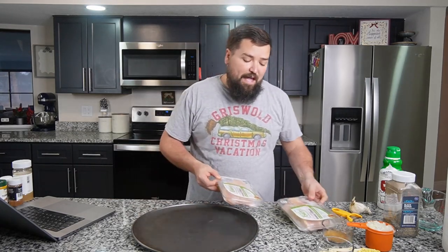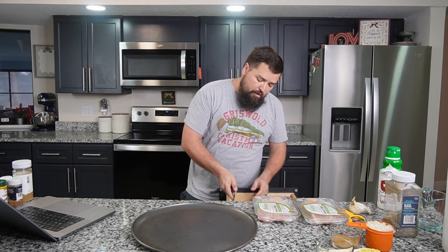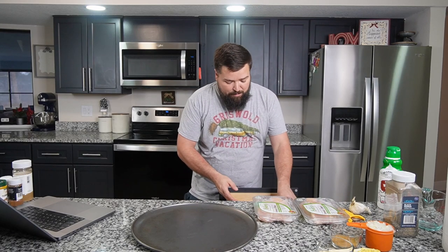So if I can't do that, then I need a plastic cutting board. But my plastic cutting board is super dirty right now. Dishwasher's full. I'm a real slacker when it comes to the dishes.